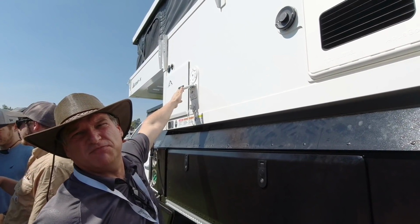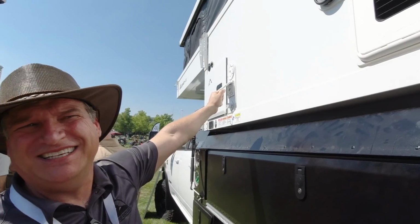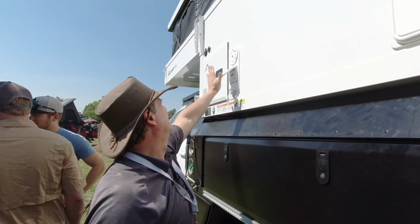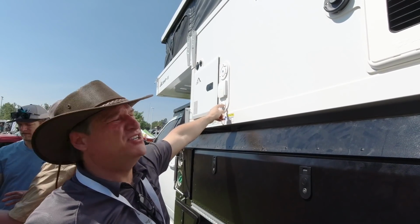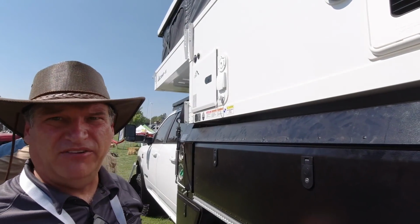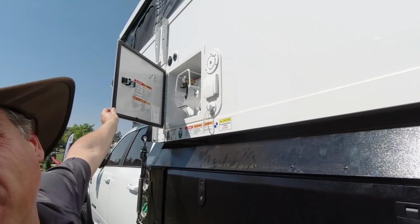Everybody also refers to him as Bullfinch, more commonly known, but it's actually Sagiva. If I'm not mistaken, I might get this wrong, but I'm going to say it anyway, I think they're made in Israel. So, walkable water, sink discharge. It's just a hose connection, run a hose to a bucket, run a hose out, whatever you got to do. Then inside this cabinet is your propane.